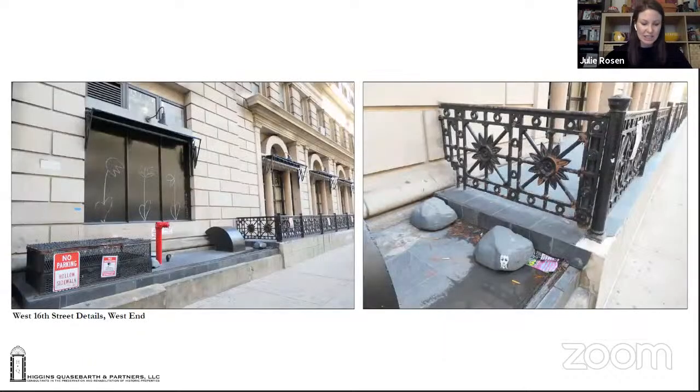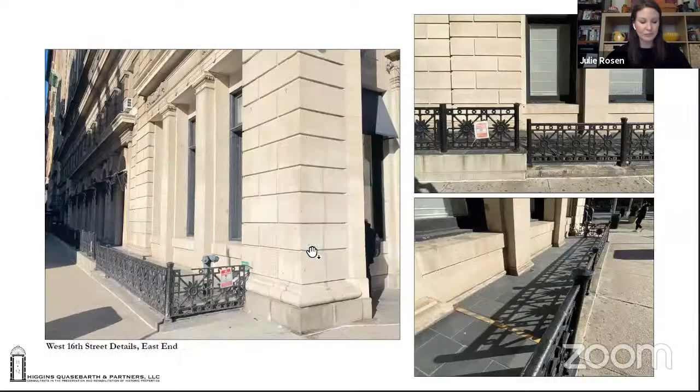Turning to the existing conditions now, this is the west end of the infilled areaway, which abuts a mechanical bulkhead, and the platform cannot be accessed at all from this portion. You can see the historic railing more clearly in the right photo, and the platform, as I mentioned, is topped with bluestone pavers, and the front of the platform is cast stone.